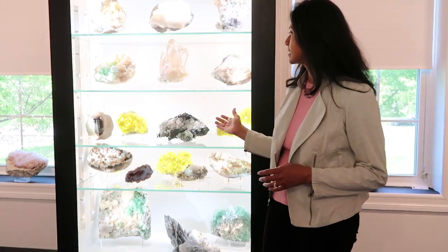Geodes are visually interesting as well as scientifically fascinating. My fluid acrylic paintings showcased at the Rye Arts Center are inspired by some of these blue and yellow crystals, agates, amethysts, peridot, and more.